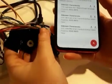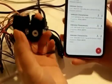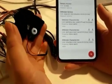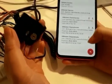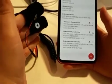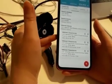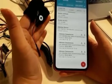And now I'm going to make the abnormal value appear. Okay, we can hear the buzzer beeping, which means an abnormal value has been detected. Now we refresh these characteristics. We should be able to see the values from the sensors. So this feature basically uses the Bluetooth Low Energy protocol, which proves our board has the ability to communicate with a smartphone with Bluetooth protocols.